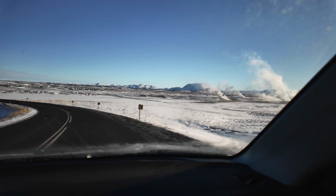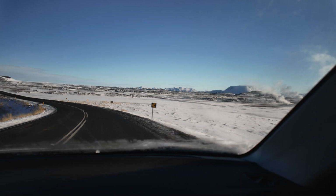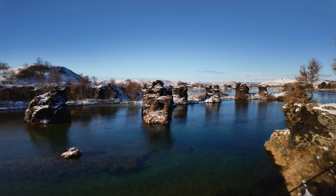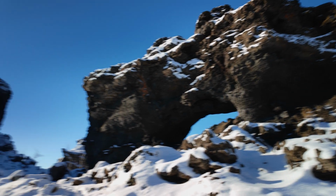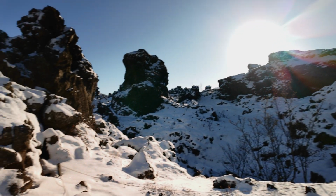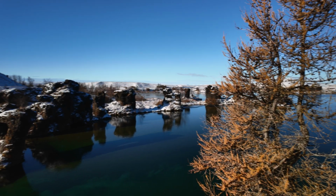From the snowy shores of Lake Myvatn to the Stuðlagil Canyon area. We hike Stuðlagil the next morning though. Along the way we'll explore the peaceful forests of Hofdi and the lava fields of Dimmuborgir. So buckle up, you're in for frozen lakes, alien landscapes, and one breathtaking drive.